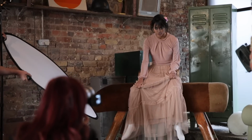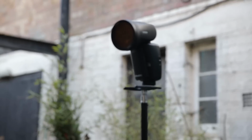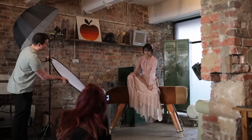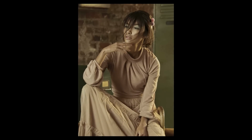Up until now I have used Profoto mains-powered monolights, which have been great for studio environments, and I have recently started introducing the A1s into my setup. I've used portable on-camera flashes before, but when I got my hands on the A1, the main thing that struck me was the big, even, round spread of light. I was so impressed.